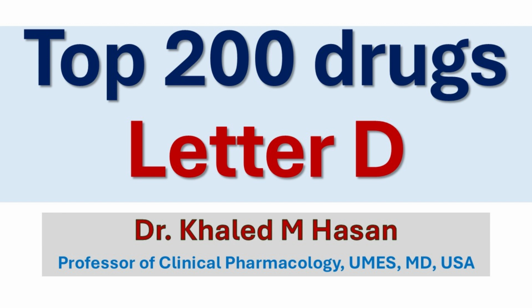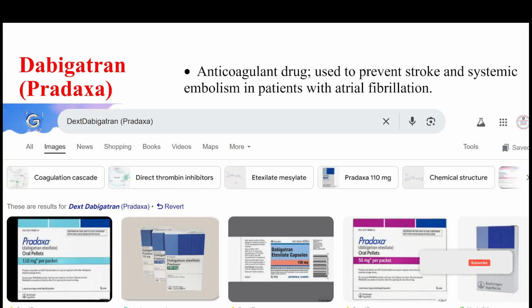Exactly. Okay, so first up on our D list, we've got dabigatran. You might know it as Pradaxa. Yes, dabigatran. So this one, it's an anticoagulant. And it works by basically directly blocking a specific clotting factor in the blood. So it's preventing clots. Precisely, right. Which is super important, especially for folks with, say, atrial fibrillation, irregular heartbeat, helps prevent strokes, embolisms, that kind of thing.